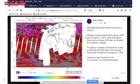Well, I can say, because I've been following it for a while, that's the level that Sam Carana normally quotes, and usually the high, because he always quotes the peaks, the highest level rather than the average, and the averages that he's been giving have been in the nature of 2,300 or 2,400 or something like that. Right. I don't think I've ever seen it as high as into the 3,000s. Okay. So we could be having a methane event going on. I don't know.